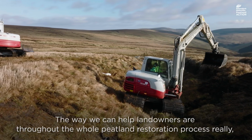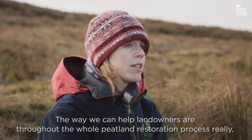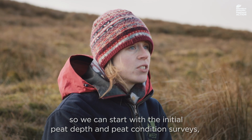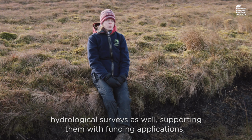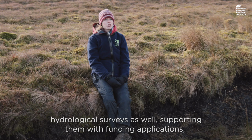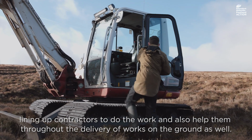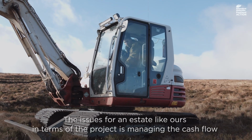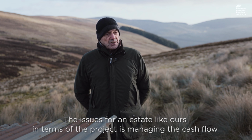The way we can help landowners is throughout the whole peatland restoration process, really. So we can start with the initial peat depth and peat condition surveys, hydrological surveys as well, supporting them with funding applications, lining up contractors to do the work, and also help them throughout the delivery of works on the ground as well.